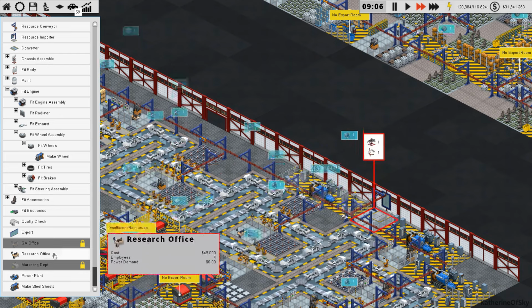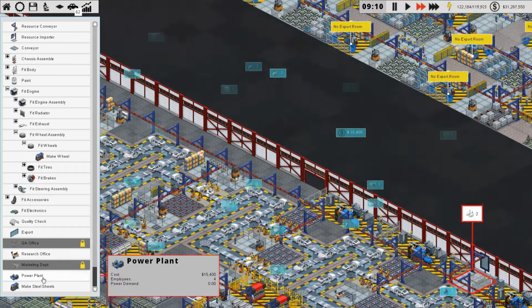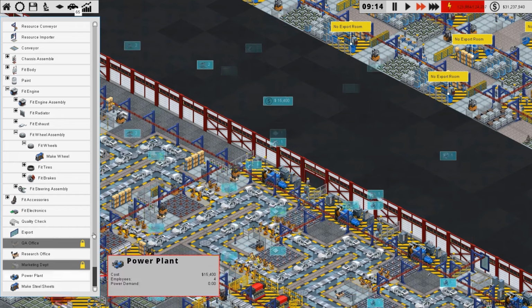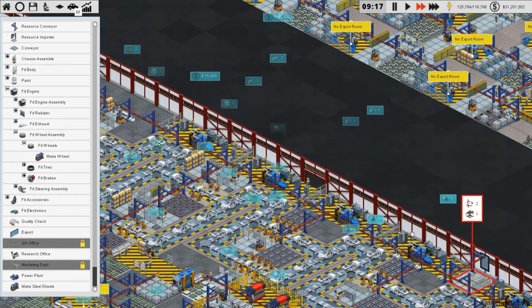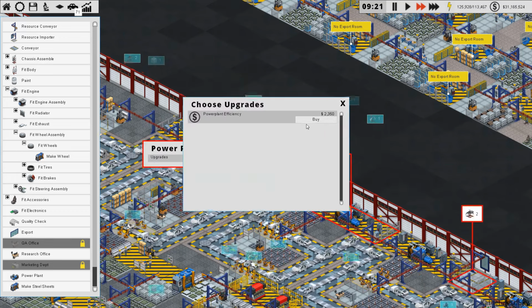Let's make some more power plants. The power plants are real. Okay, 3 and 4. Let's buy the upgrade for them, because that only pays for itself over time.